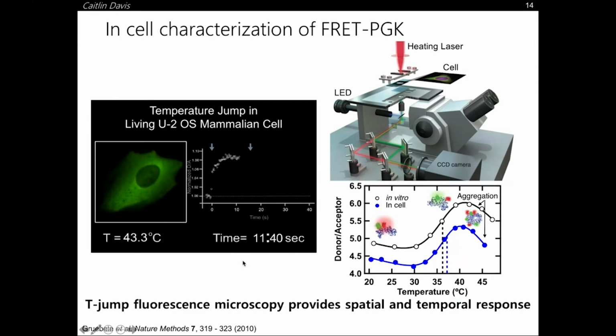And once it's fully reached this equilibrium, we'll release the temperature jump and monitor as it relaxes back down to the initial temperature. And what we can see is that this is a completely reversible process. So the initial and final signal are the same. So the protein is reversible between those temperatures. It can fold and unfold. And for a two-state process, we expect to see single exponential kinetics. And indeed, we can map a single exponential kinetics onto this.